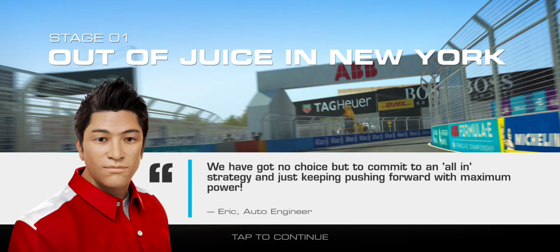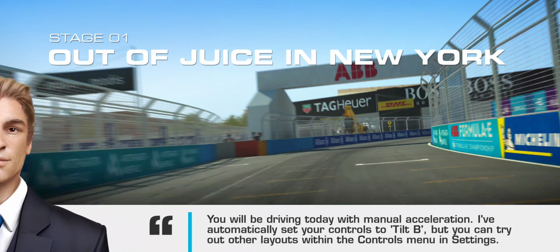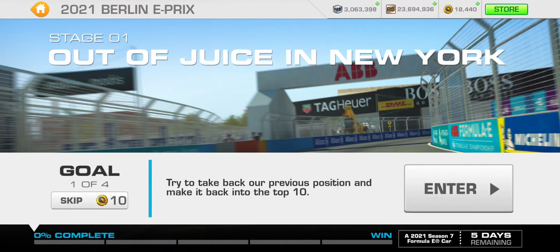And oh yeah, this event is slightly different. So stage 1, we actually have 4 goals, not 3. So in terms of goals, we start with 4 goals in stage 1, like in New York. Now the last goal of stage 1, skipping cost is 5 gold. I mean, you should not skip any of these. They're pretty easy events. I mean, first stage, right? So there's absolutely no reason to skip.